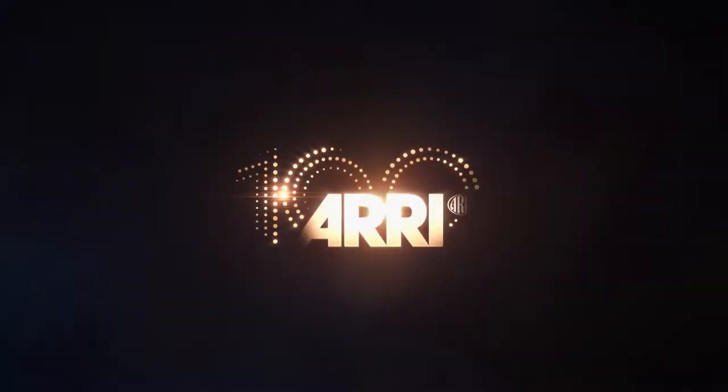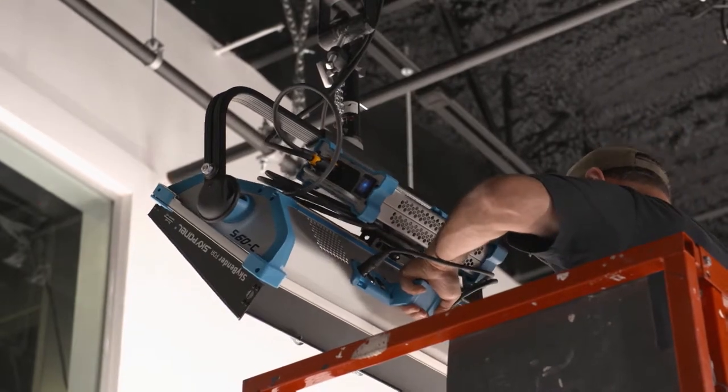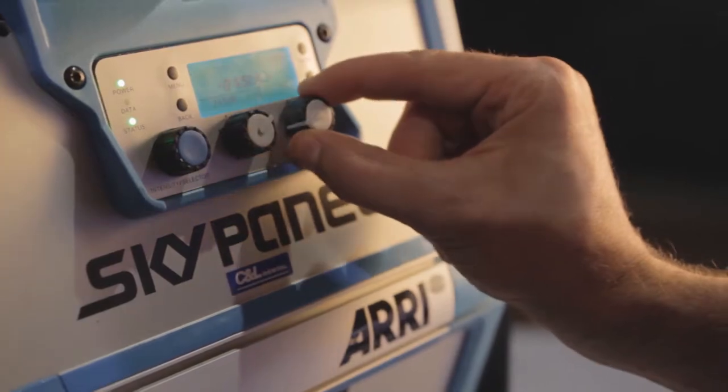ARRI celebrated its 100 years in 2017 and is the world's largest manufacturer of motion picture production equipment. Sky panels are all about adding versatility and control.